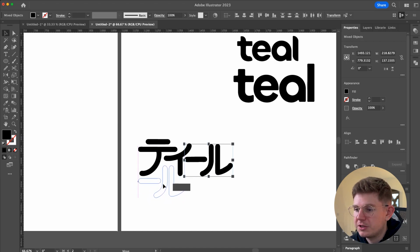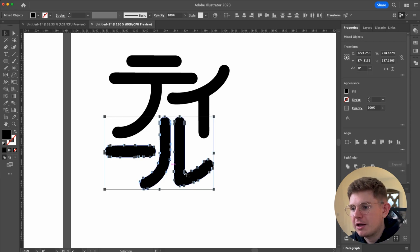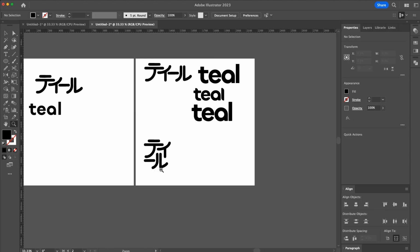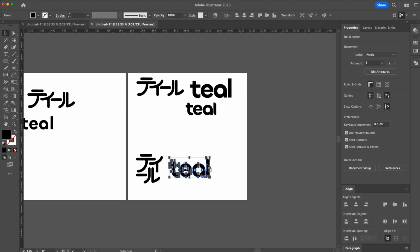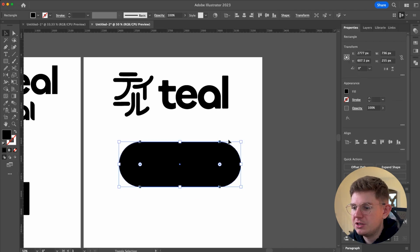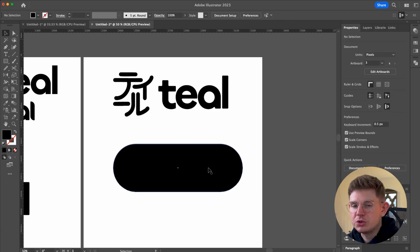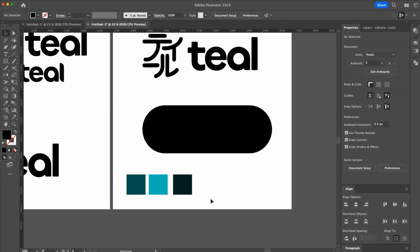I'm doing this because I want this to be almost like a stamp, so I'm going to put this in a round shape and it's going to sit alongside the English word as well. Now to bring these both together, I want to encapsulate both of these in a sort of pill shape, which I think will add a cool subtle nod to the product itself.